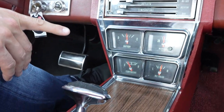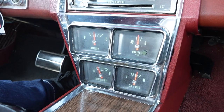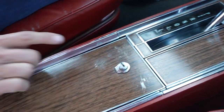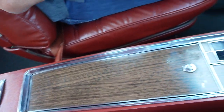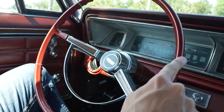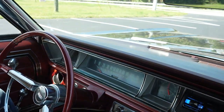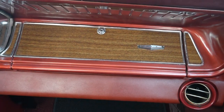Gauges: battery, oil pressure, temperature. We'll keep an eye on them because it is a big block car. Told you in the showroom, it's a center console automatic. The center console's in pretty decent shape. Got a couple scratches right there, nothing big though. The steering wheel's in fantastic condition. Usually these Impala and Caprice steering wheels are all cracked up, and this one's in pretty nice shape. The dash pad's in real good shape. The wood grain on your glove box area is in nice condition.